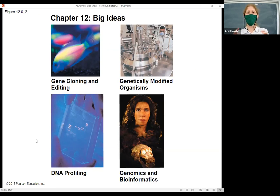Homework 11 is on chapter 12 because we skipped chapter 11. So we didn't do chapter 11. There is no homework on chapter 11. So homework 11 is over chapter 12. And then we're going to go to chapter 13 and then skip ahead a lot after chapter 13.